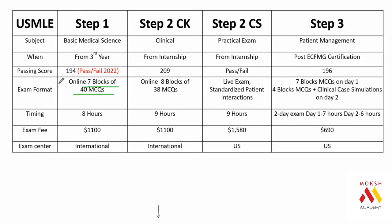Okay, and those who want to see the sample of the exam format, I will show you. Very simple. Those who want to try it out can click on the free trial tab on the Moksh platform and actually experience the Moksh platform.